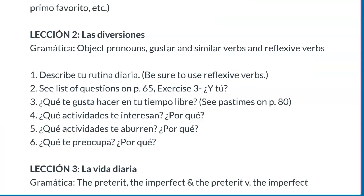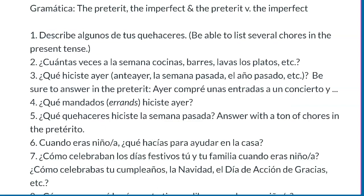¿Qué te gusta hacer en tu tiempo libre? Pastimes on page 80. ¿Qué actividades te interesan? ¿Por qué? ¿Qué actividades te aburren? ¿Por qué? ¿Qué te preocupa? ¿Por qué? Lección 3. La vida diaria.